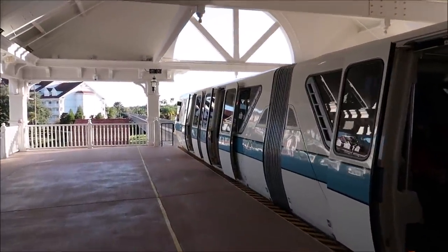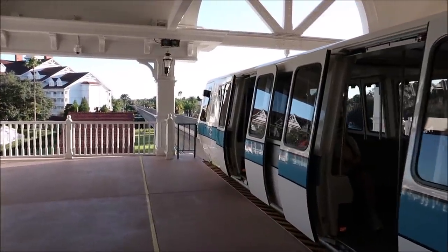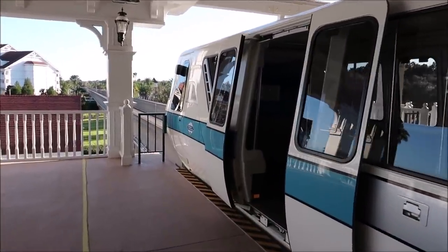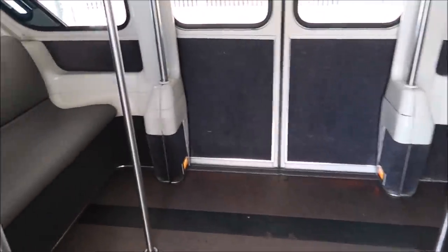This is my favorite mode of transportation at the Walt Disney World Resort. I just love it. Ooh, and we're gonna take the back cabin. Usually there's nobody in here. Might get it all to ourselves. Winner, winner, chicken dinner. And we have made it to the Magic Kingdom.